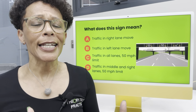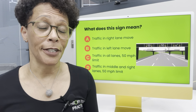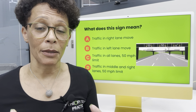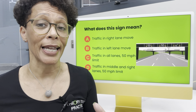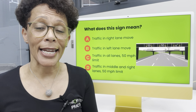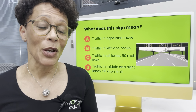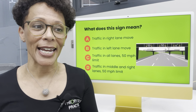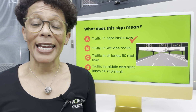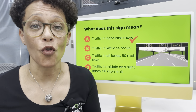So you can see the left lane and the middle lane has got a 50 over them. So in the left and middle lanes, the fastest you're allowed to go is 50 miles per hour. The furthest right-hand lane has got an arrow going towards the middle lane. So it's telling you to move lane. So this arrow means traffic in the right-hand lane move. You must change lane. You can't drive in lane 3.